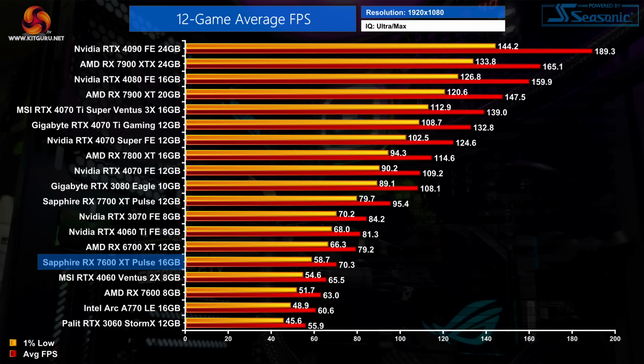Overall then, across the 12 games I tested, the RX 7600 XT comes in 12% faster than the RX 7600 on average. It should go without saying, but of course this is highly game dependent. If I didn't test any games that benefit from more than 8 gigs of VRAM, then the margins would be even smaller. To illustrate that, removing The Last of Us Part 1 and Ratchet and Clank from the average figure sees the margin drop to just a 6% gain over the RX 7600.